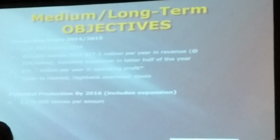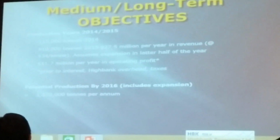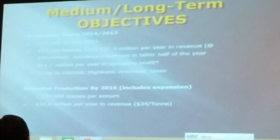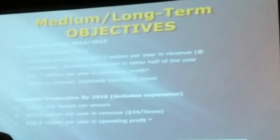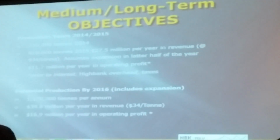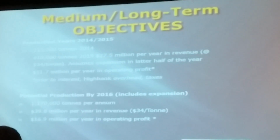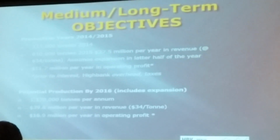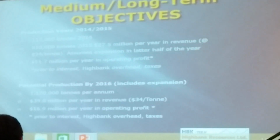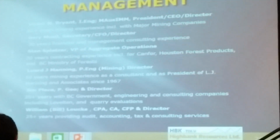By 16, we hope to ramp up to 1.17 million tons per year, and the numbers just start to go up. They become staggering. And we're estimating a very conservative price of about $30 to $34 a ton. The projections right now that we're looking at and tendering on are more in the neighborhood of $50 and up.